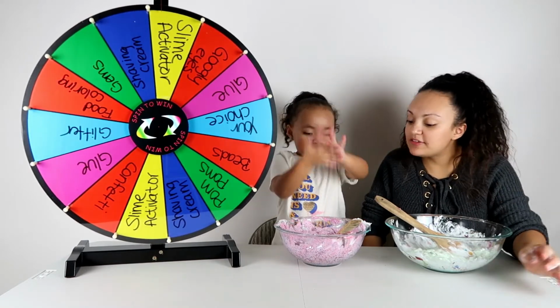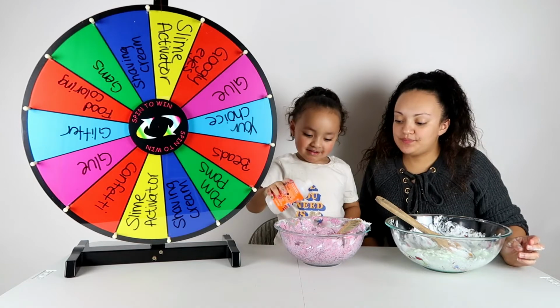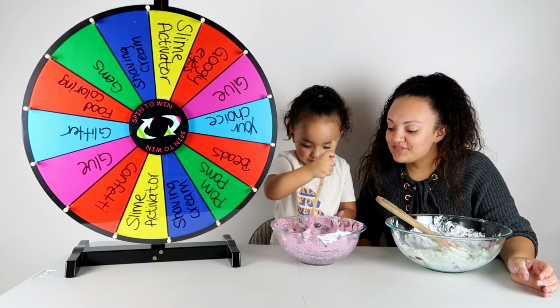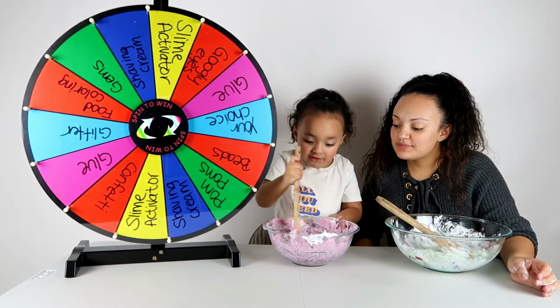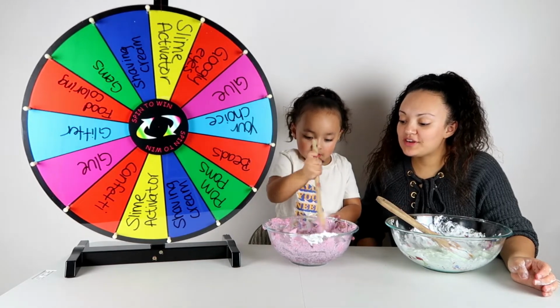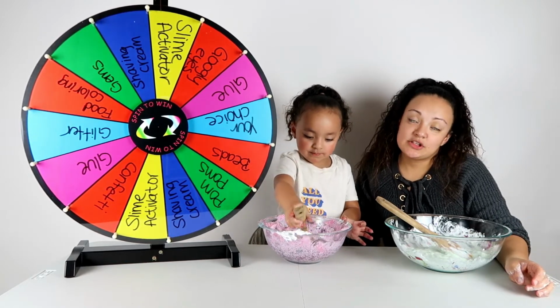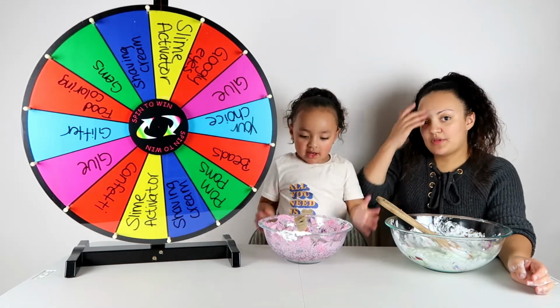Okay. Slime activator. Again? More slime activator. Mix it up. It's getting softer. More softer? Yes, look. Emma's slime is looking a little better, guys. What are you missing in yours? Glue? Yeah. Glue? Okay. All right.